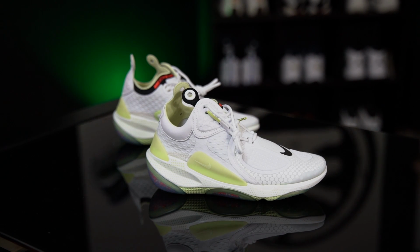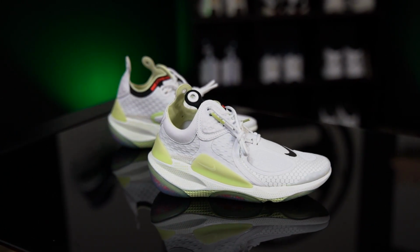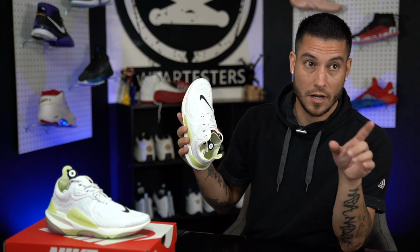But this guy right here is just one of the lifestyle versions, and from the profile view, it was the one that I saw initially when everything was unveiled, where I was like, those ones right there, those are fire. Seeing them in hand completely changed my mind, dude. Look at how narrow that is. I couldn't even fit my hand in there to see where everything was situated as far as the Joyride pods. I don't know how you put your foot in there.